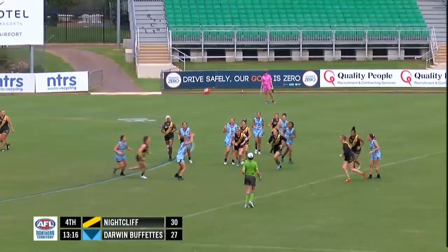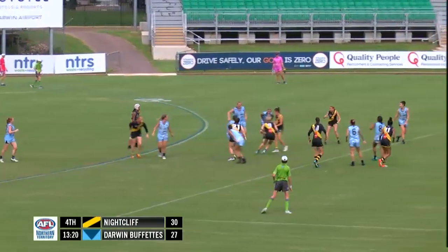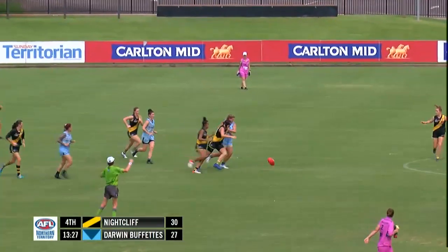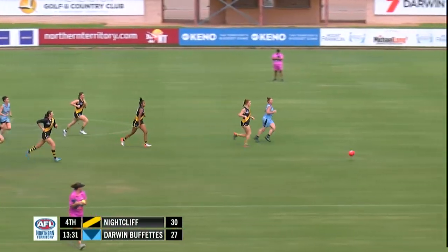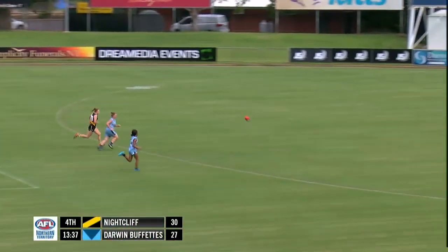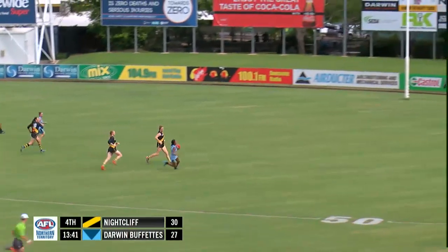Halsey over the top again, but the ball fell into Dew's hands. She got the hand pass over the top. And now Carbone in there, burrowing in and picking the ball up and then trying to find some space to kick forward. Gumandi underneath this one for Nightcliff, but it's toe poke forward cleverly by Bullen. Comes towards half forward now for Buffs, and a chance to run onto the ball here. Shepherd. It's Hartaluni with the ball in front of her.